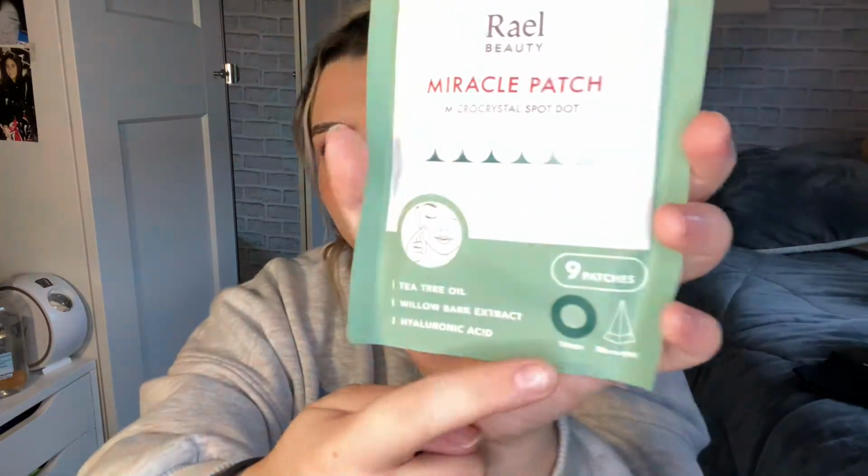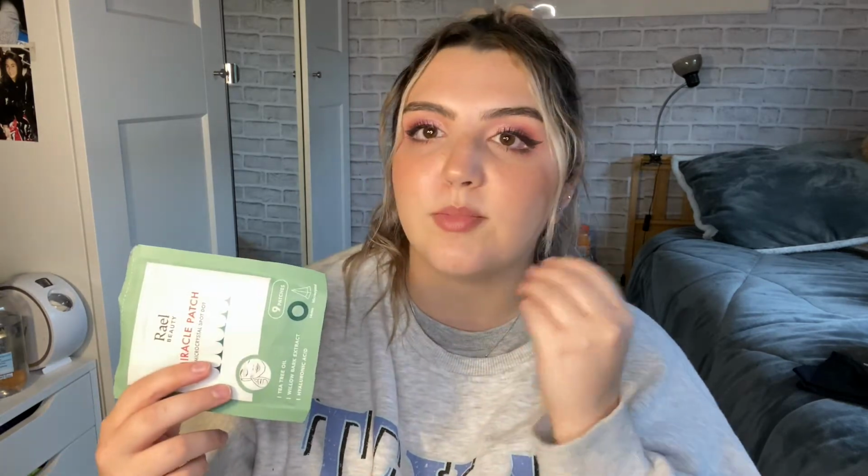So the first thing I have here is from Rael. This is their miracle patches. These are the micro crystal spot dots. These ones have the spiky part that will puncture your skin a little bit. It doesn't hurt or anything like that. It'll go under your skin to an under-the-skin type blemish, and it has tea tree in it, so it'll help eliminate and dry out the blemish from underneath your skin. So you can feel when it's not cystic, but it's not coming to a head yet, and you know that it's going to be bad. So I'll always use something like this.